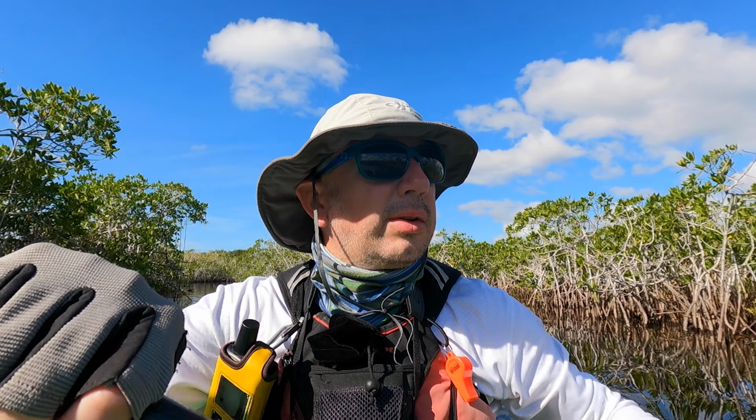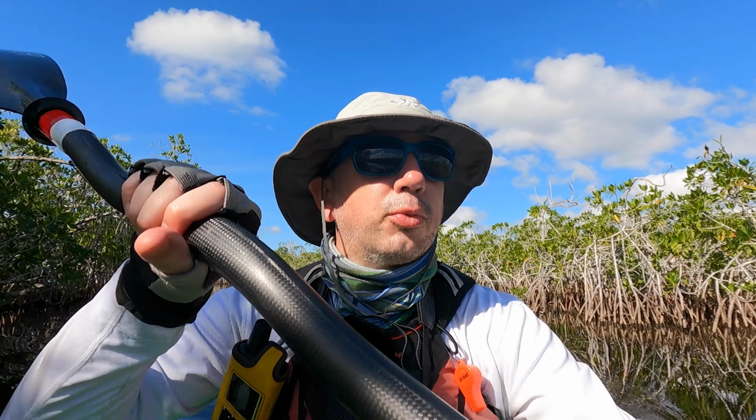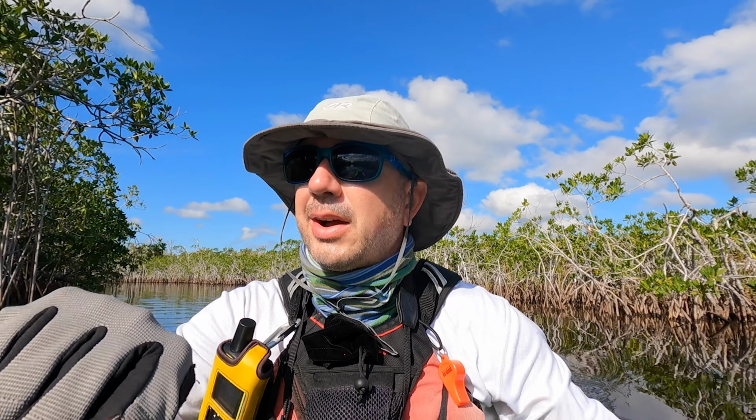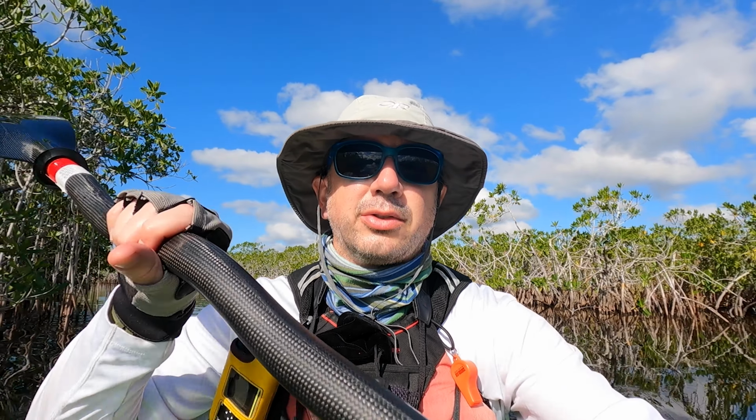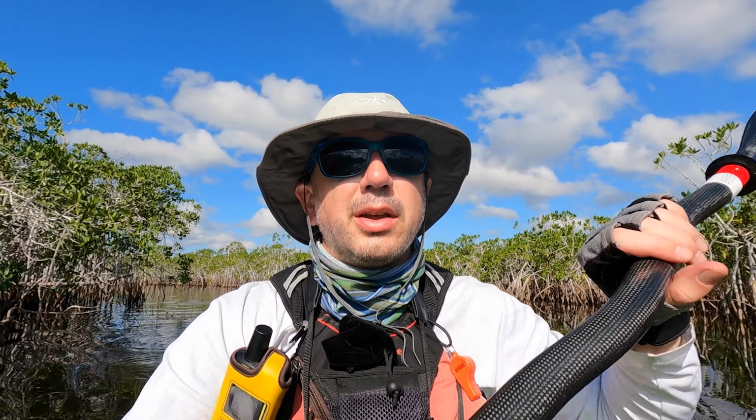And this one that I'm doing right now is to the Hells Bay Chickee. A chickee is essentially like a man-made raised platform. Kind of looks like a dock. Because as you can see all around here, it's just all mangroves, so there's no real solid land to pitch a tent. So the National Park System has kind of built all these chickees, that's what they're called, to camp on. So I did that last night. Now I'm headed back to the Hells Bay trailhead.